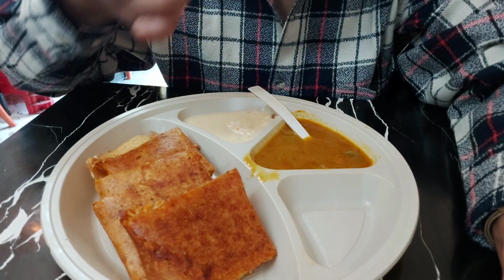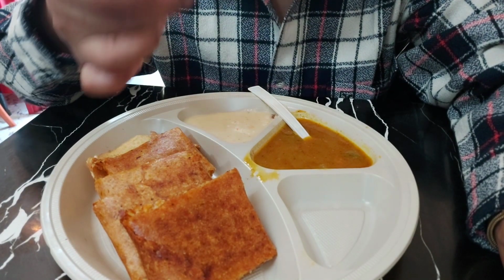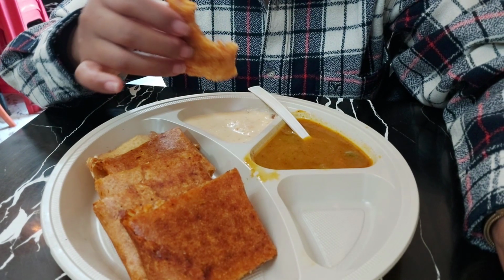Dosa Plaza is a pure veg restaurant and it remains open till 9 at night and throughout the week. Apart from dosa, you can also get momos, chow mein, and obviously the motka chai.